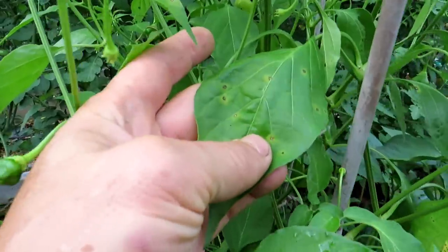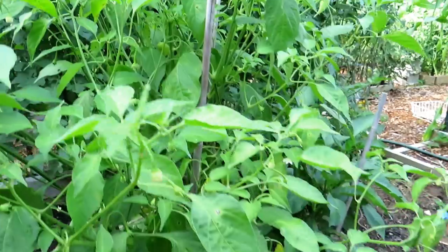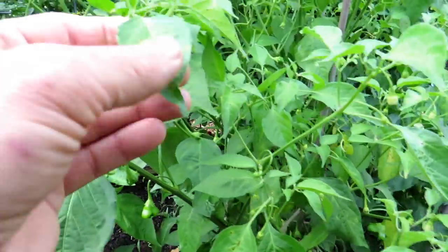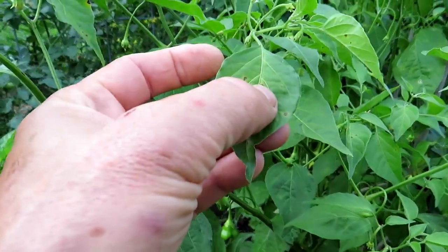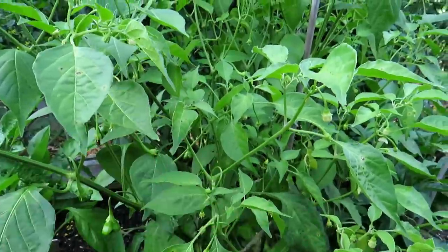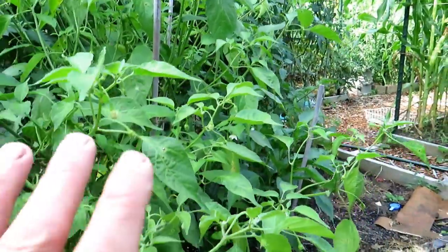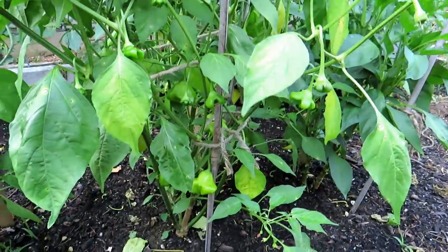Well, here's a better one. Brown spots, yellow ring. So when I spray this, I'm gonna see the spotting stop. Where it's brown, it will die, the yellow ring will go away. There may be holes in the leaves, but I want to stop the progression of this fungus on here. I don't know which fungus it is, but I treat them all the same way.